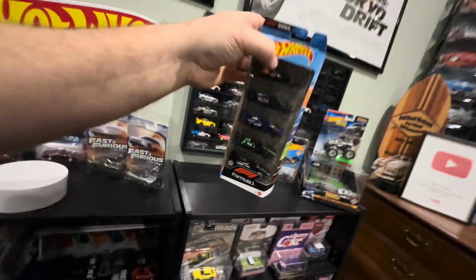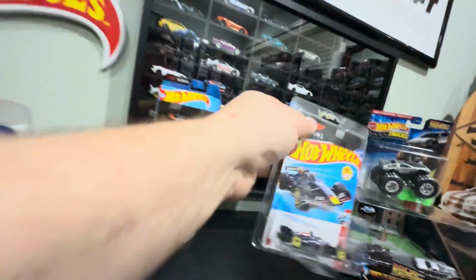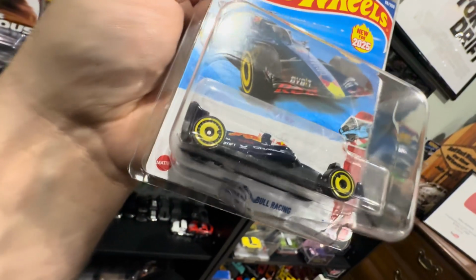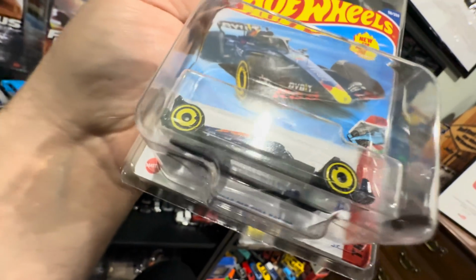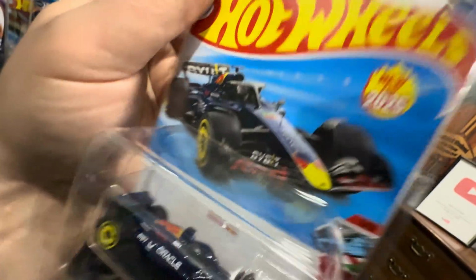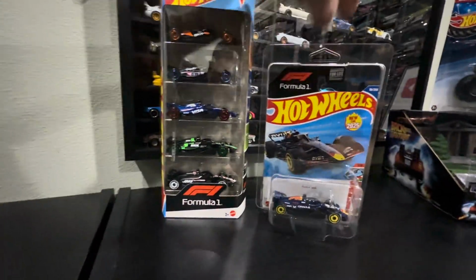I might crack it open. We'll see. I don't know. Like I said, I think it looks pretty good here. I don't go too crazy on the 5-packs, but I do think that this would be pretty cool just left in display like that, and it kind of goes pretty good with our Formula One car that we have. This is one of my favorites with the Red Bull on the back of the card. This thing is awesome. I'm a huge Red Bull fan, and I really liked this car. So as soon as I saw that there was a 5-pack to go with it, I had to get it. So there you go. So now I have something else I got to collect.